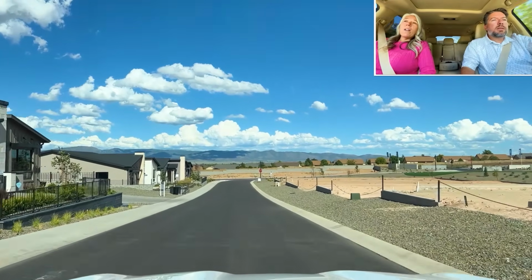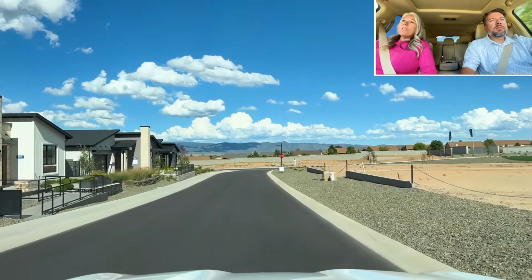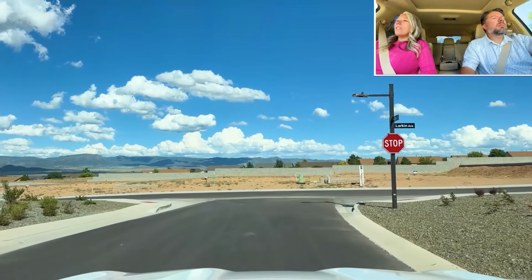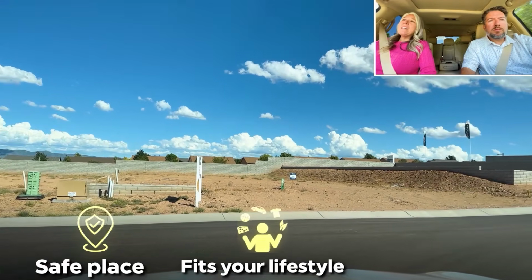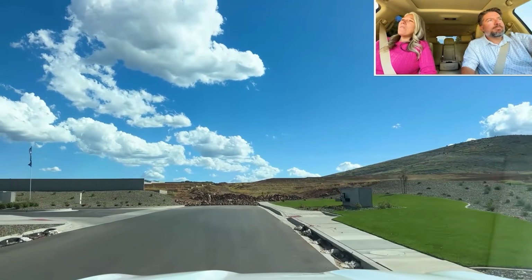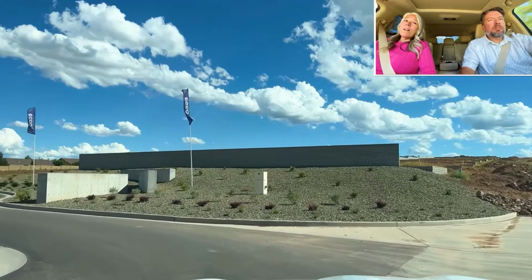So choosing the right home in central Arizona and in the Prescott area, it's about multiple things, right? There's going to be so much that goes into that thought process and that decision making. You're going to want to make sure that there's a safe place that you're calling home that fits your lifestyle needs and protects your long-term value moving forward. Prescott Valley checks a lot in all of those boxes with the brand new homes, the amenities, the master plan communities. But like anywhere else, there's trade-offs.